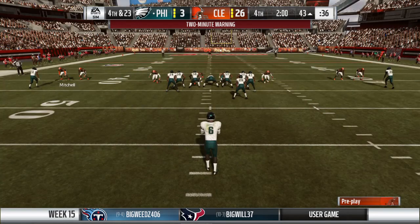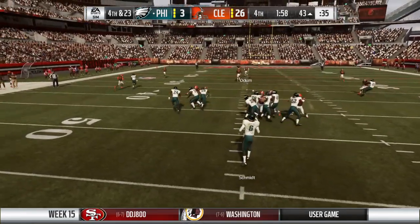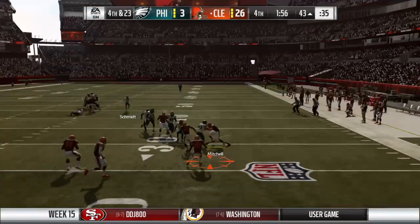So it's Eagle football here as we get you reset. And let's see what they've come up with offensively after having time to talk it over.